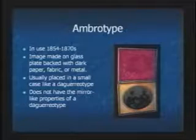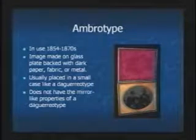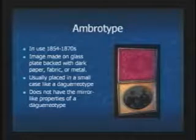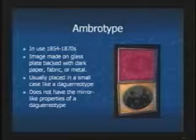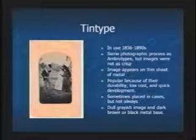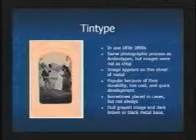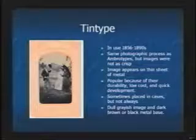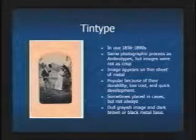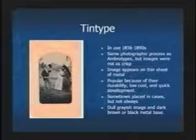And like a daguerreotype, these are usually placed in small cases, and you can tell them apart not only by the later date of the costuming and so forth, but they don't have that mirror-like quality that a daguerreotype has. And then there's the Tintype, which is basically the same photographic process as an Ambrotype, but they were a little less expensive than Ambrotypes, which were much less expensive than daguerreotypes, and the images weren't quite as high quality, but they were popular because of their durability and their low cost.